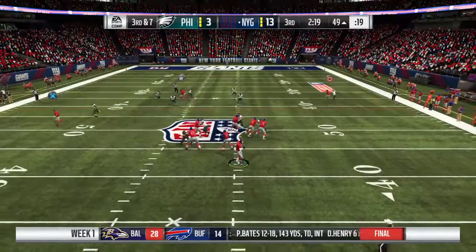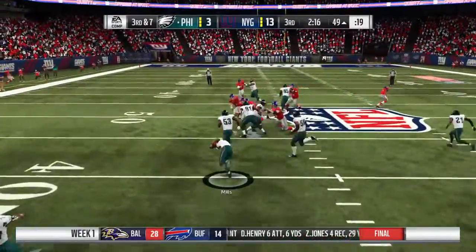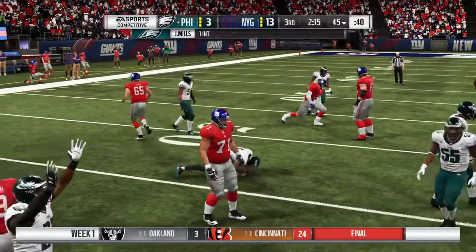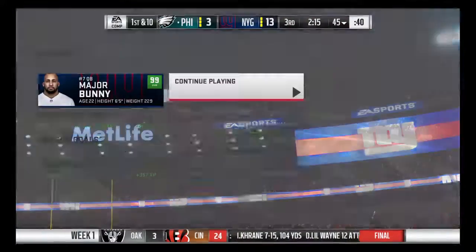He'll drop to throw. Oh, the ball batted in the air, and now it's intercepted. Picked up by Jalen Mills. And he's able to bring it out 5 yards shy of midfield to the 4.